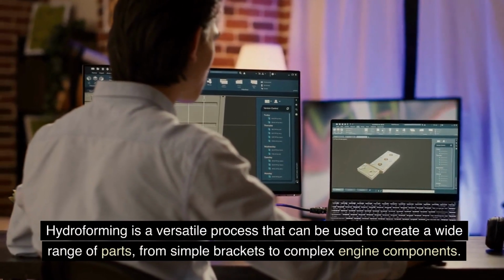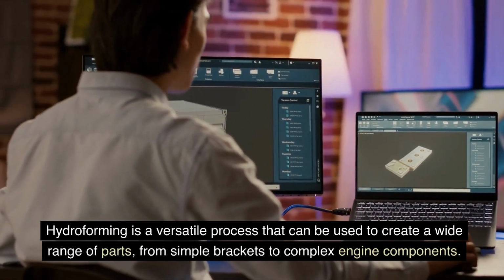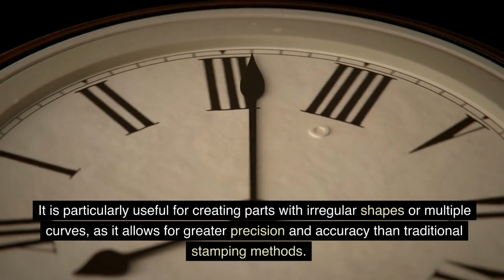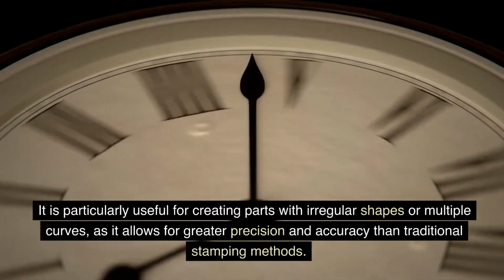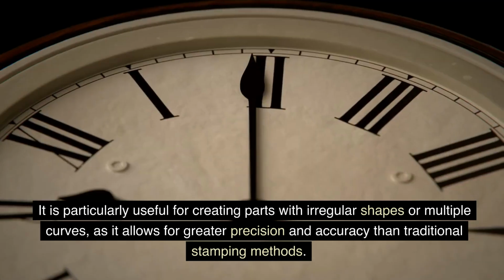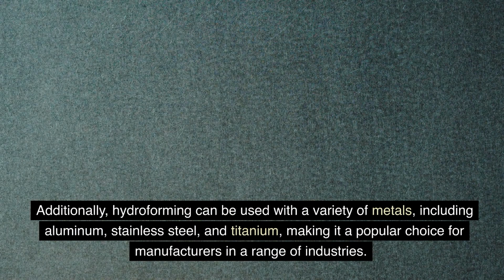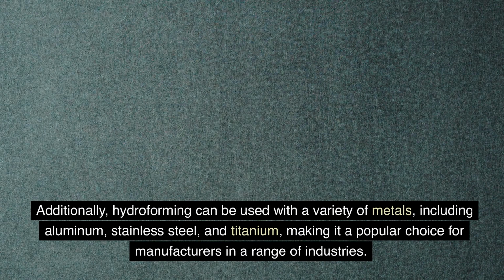Hydroforming is a versatile process that can be used to create a wide range of parts, from simple brackets to complex engine components. It is particularly useful for creating parts with irregular shapes or multiple curves, as it allows for greater precision and accuracy than traditional stamping methods. Additionally, hydroforming can be used with a variety of metals, including aluminum, stainless steel, and titanium, making it a popular choice for manufacturers in a range of industries.